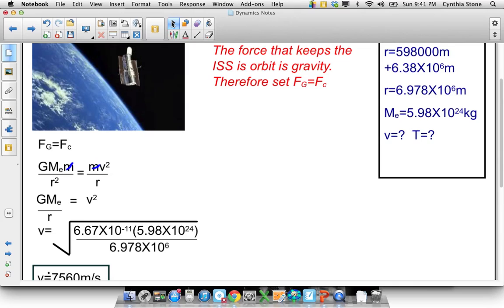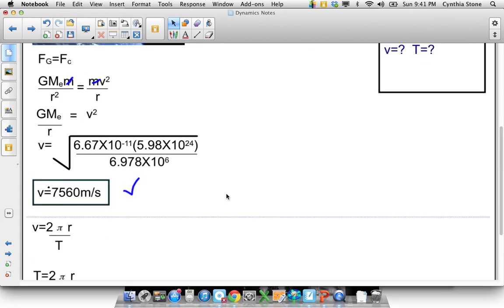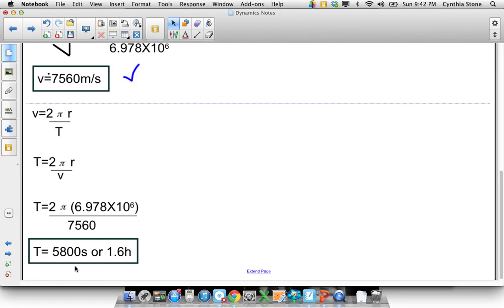Any satellite would be the same at that point. Rearrange for v. Let's just take the square root of this. So it's going 7,516 meters per second, which is fast, but it should be fast. It's traveling above the surface of the Earth. To find the orbital period, you use the fact that speed is distance over time, and the distance this thing travels in one period is one full revolution, which is 2 pi r. Solving for period, you sub in the numbers you know, and you get 5,800 seconds, or 1.6 hours.